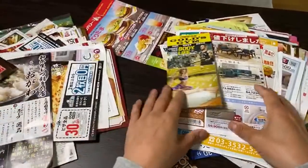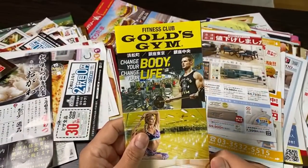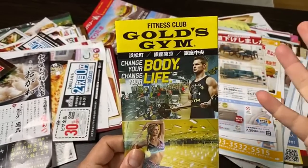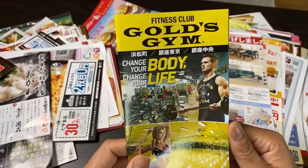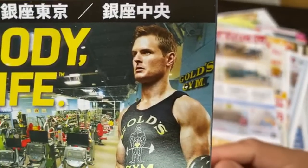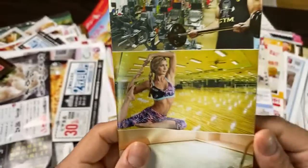It's another brochure. Okay, now we're into the non-restaurant stuff here. After eating all that, I think you're all gonna wanna hit the gyms. Gold's Gym just went out of business, so this might be a collector's item, right? Gold's Gym, change your body, change your life. That looks like Tom Brady, a little bit. They photoshopped her in there too.